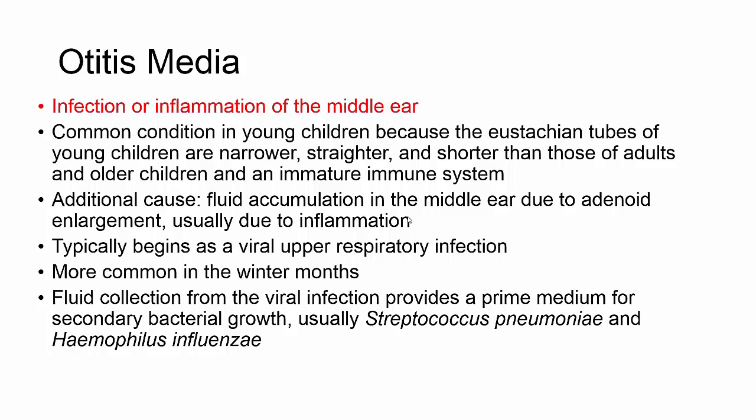This type of infection is more common in the winter months. Fluid collection from viral infection provides a prime medium for secondary bacterial infections. You have to be careful of that. The secondary bacterial infection is normally Streptococcus pneumoniae or Haemophilus influenzae, both of which, however, are bacterial infections.